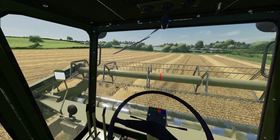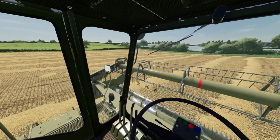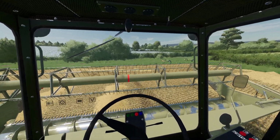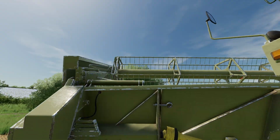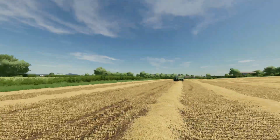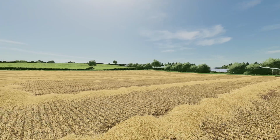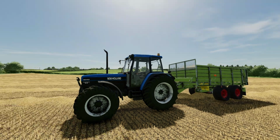So no, unfortunately it didn't all fit in the trailer. Which means we'll need to come back for another load. In fact, I could park this down here with the auger out. We can sort it out later. Right then. So yes, that is still got about a third of a tank in there. And we've got a full trailer load. So, let me get on the phone to the farmer who we're doing this for. And we'll see where we've got to take it to.